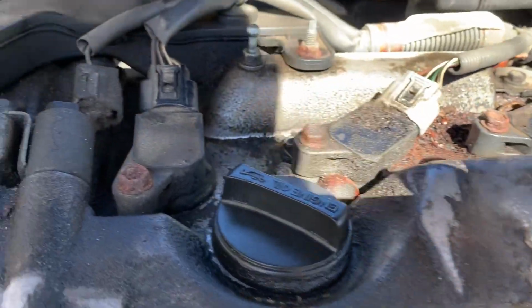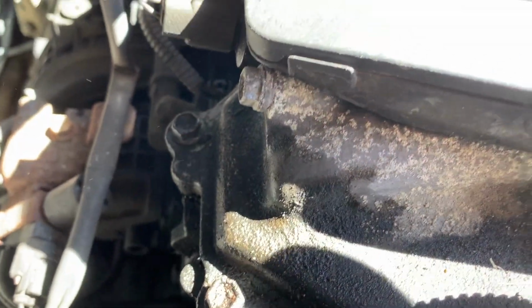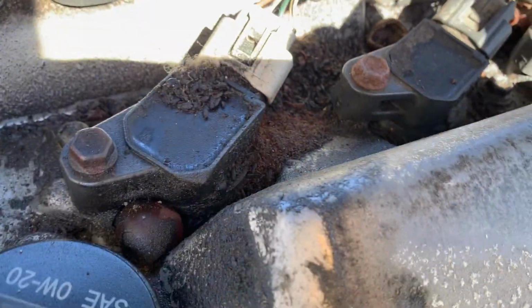Oil all around the valve cover. You can clearly see this in the back. So the valve cover is definitely leaking. Found like a little nest in here too.